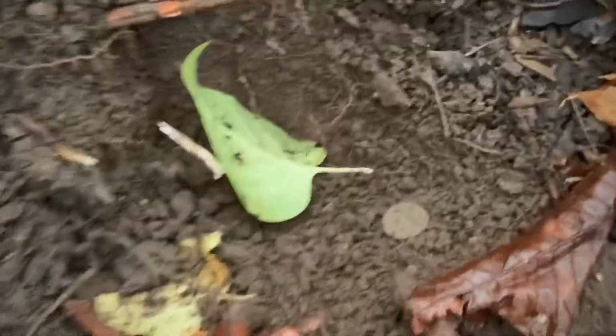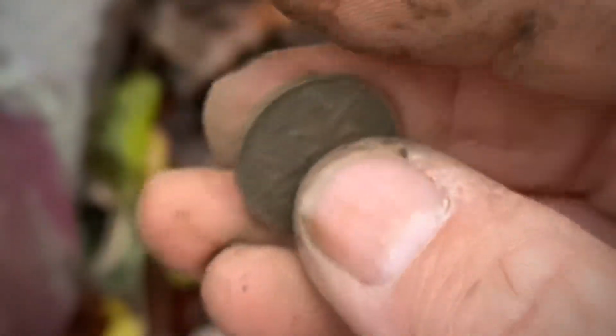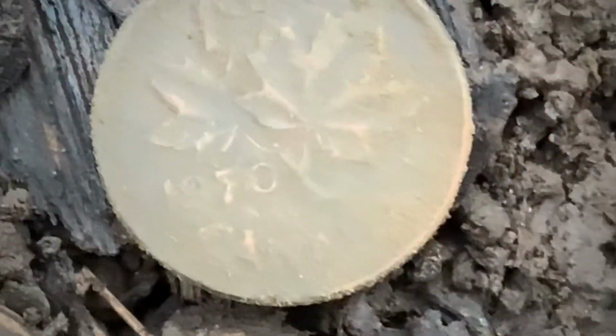You got another nice solid 25 ton. There we go. Penny, perhaps. Can't see the date. Of course, got no glasses on today. Let's see. A 1970 Canadian penny, eh?